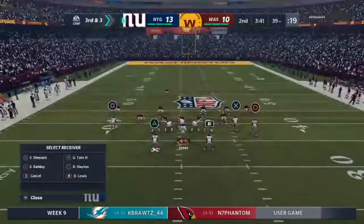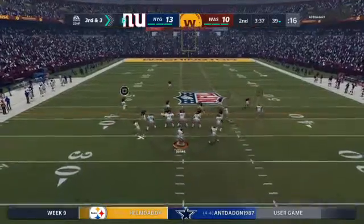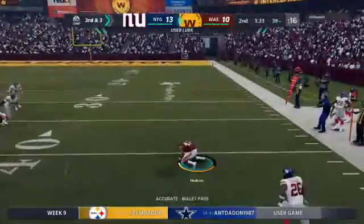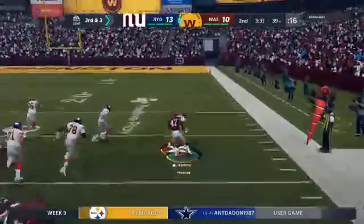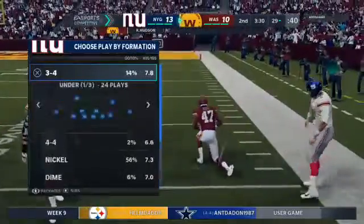Now, if you're the defense, what are they going to do on 3rd down? You're a little off balance. From the gun on 3rd down, Jones. And he'll break this one back to the 29.